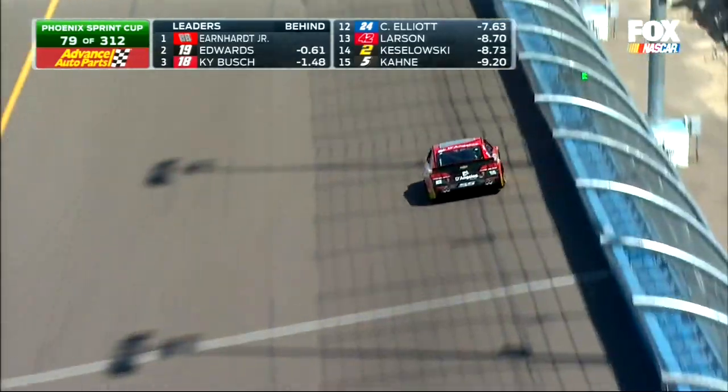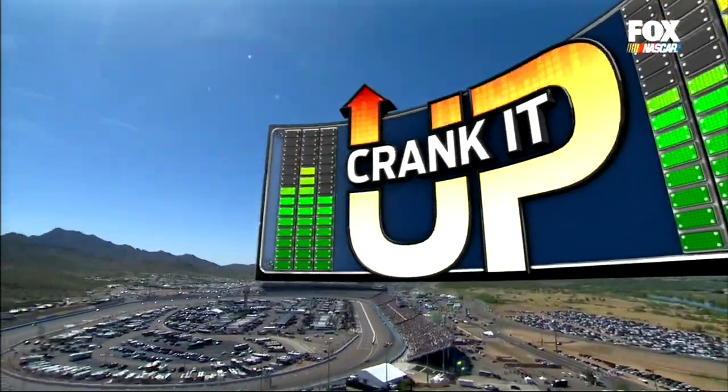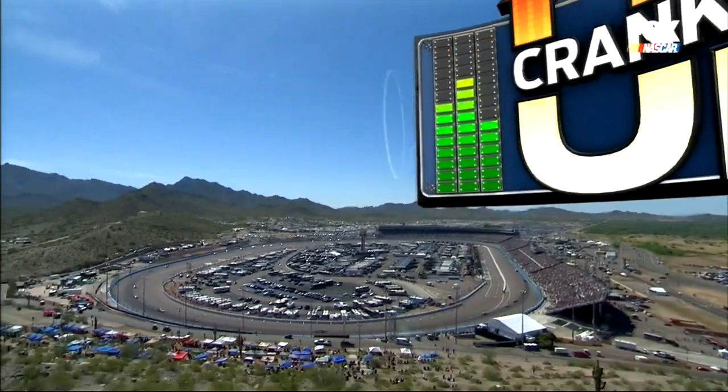So after the first lead change of the day, 78 of 312 laps are in the book. How about a NASCAR Fox crank it up?